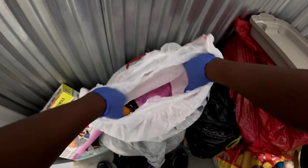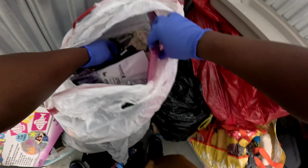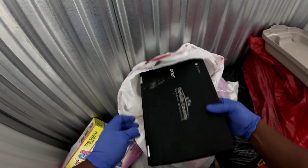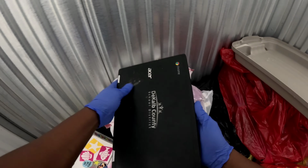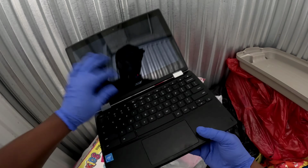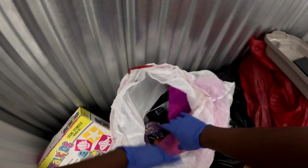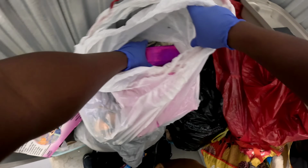We have a bag right here. Let's see what's in this bag. Hopefully some good stuff is in this bag. Hopefully it is. Ooh, okay. Oh, it's a school laptop though. Man, you know I hate it when they do that. Well, it's not cracked. It's just scratched. But yeah, nice little laptop. All right, let's see if we can find some good stuff in here though.